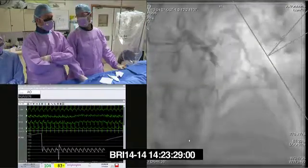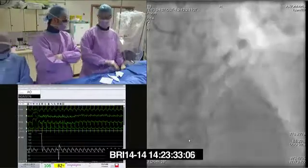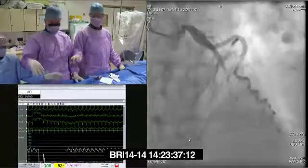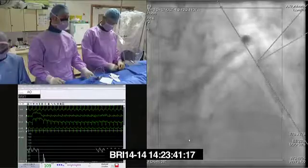What do you want to do? So she had chest pain 2 days ago. Now she's asymptomatic, but she has shortness of breath. She's currently tachycardic, and we have a medial LAD occluded with late distal flow.